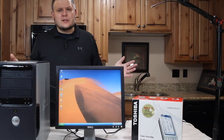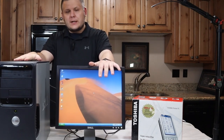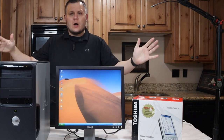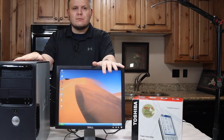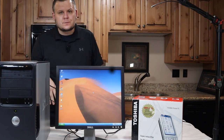To play around with this Pocket PC, I've taken out my Dell Dimension E310 from 2005. This bad boy's packing a Pentium 4 with hyper-threading technology. She's about as average as it gets, but it'll work well for our Pocket PC adventures.